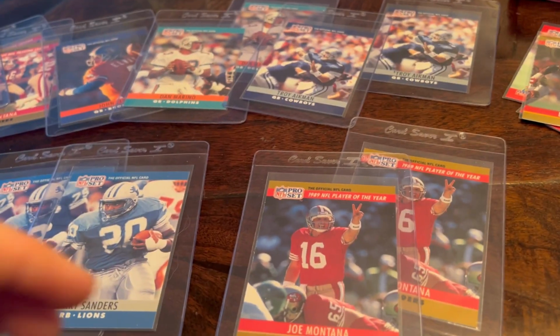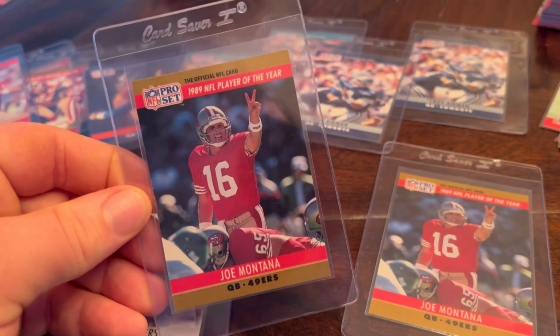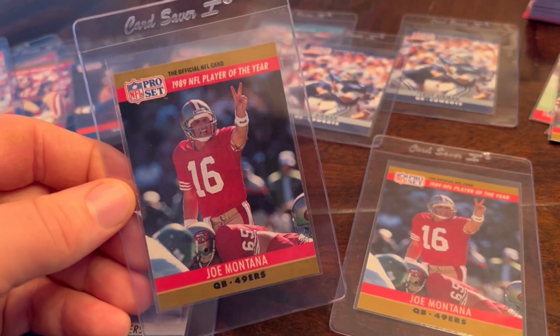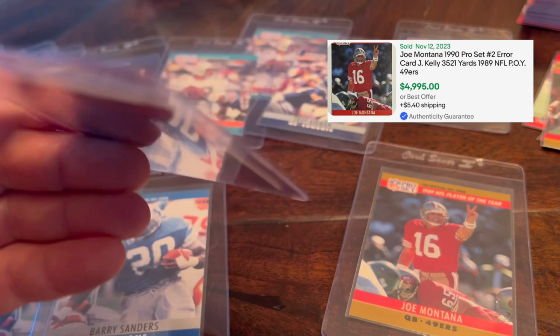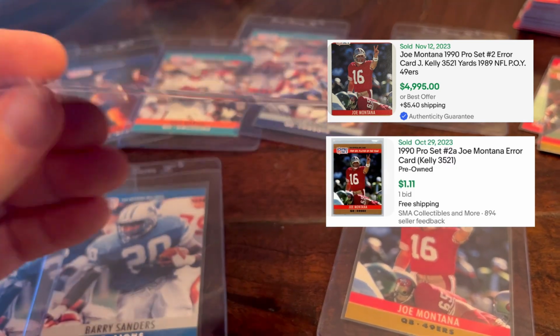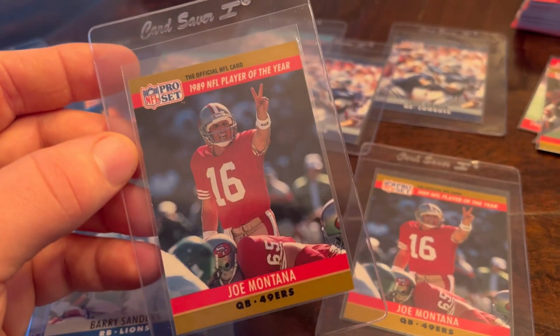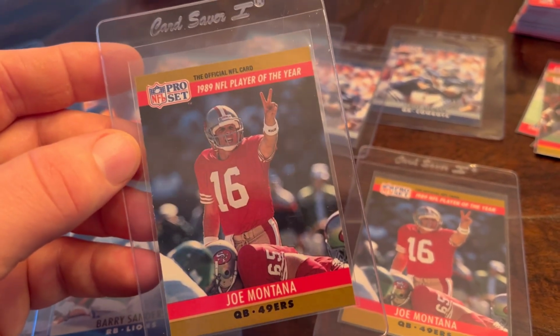Whatever. Just keep watching. So now I remember why I stopped collecting cards, because they don't make any sense at all. How can this card right here be worth $4,000 on eBay and $1 all at the same time? It's an error card. It's got the wrong stats on the back. This Joe Montana card, it's all over the board. So it doesn't make any sense to me. That's really why I don't collect this kind of stuff anymore.